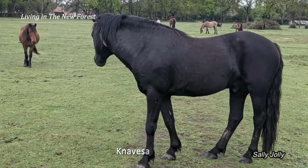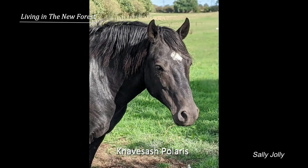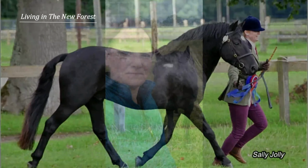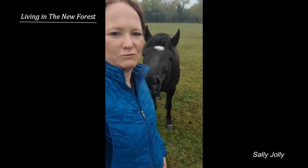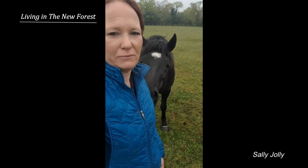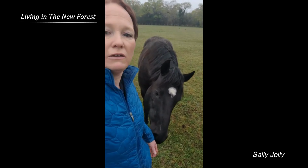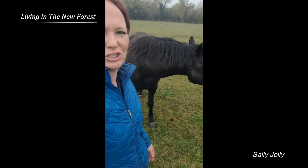Sally mentioned her stallion there as the father of the lovely foal. I asked Sally if he'd been chosen to run out on the forest this year. So this is Knavesash Polaris, who is our forest run stallion. He's currently out with our own mares at the moment at home before he goes out to the forest at the beginning of May. He's one of a number that have been chosen to run out this year, carefully selected stallions, to hopefully breed us some lovely foals for next year.